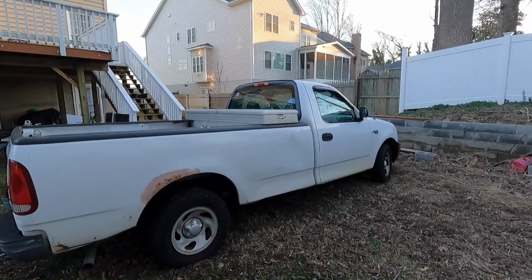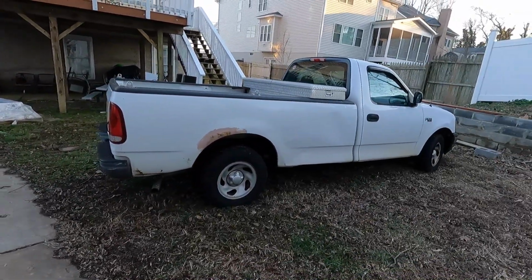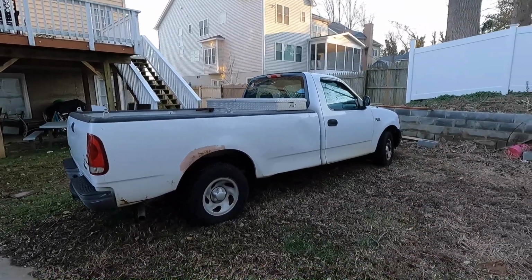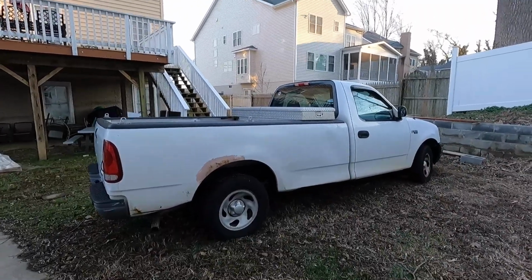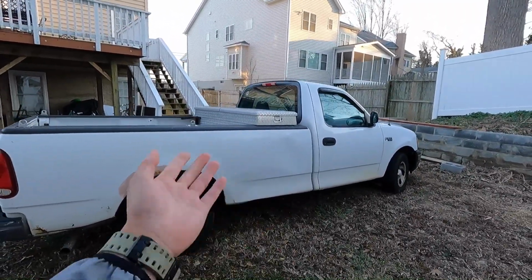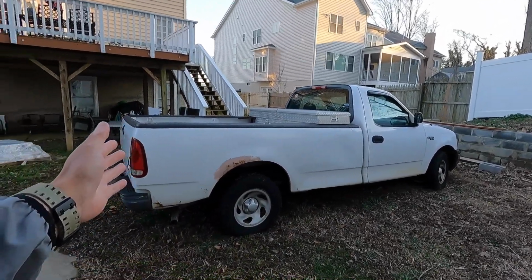This is our 01 F-150 XL. We just worship the XLs here. This, of course, was our first company truck. We use this for work, which means we definitely used up the bed on this thing 100% of the time. Now we replaced this with a 13 F-150 with the same configuration, regular cab, long bed.